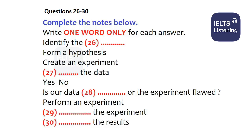The other thing I'm struggling with slightly is actually pinning down precisely what we mean by the scientific method. I wonder if you could give me some pointers on that. Sure. Well, it's best to think of the scientific method as a series of steps in a process which allows us to find answers to questions about the world around us. So the first step is to identify the problem. What is it that you want to know or explain?